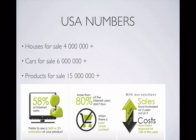Okay, so e-commerce is booming. At this present time, there are about 4 million houses for sale in the US. There are 6 million cars. There are 15 million products for sale, probably more. So there's a lot of content out there which is badly communicated because you can't really experience it for how it looks in the real world.